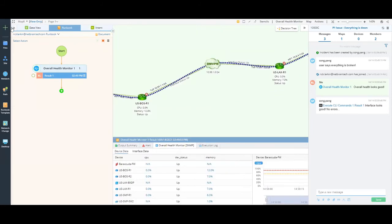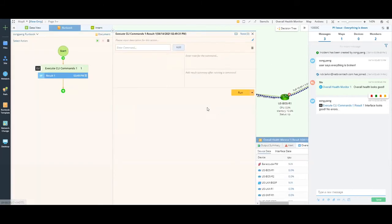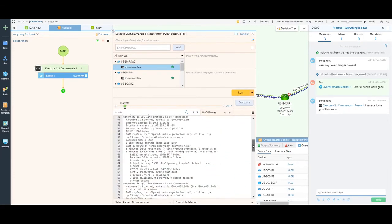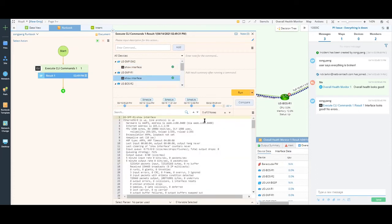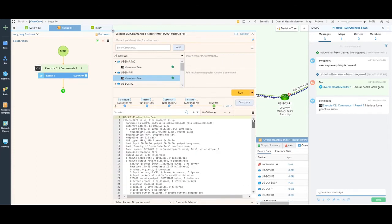Right, so let me go ahead. It looks like Song did troubleshooting as well. So he executed some CLI commands. That's good. He went ahead and ran some CLI commands, maybe trying to get to the root cause. And these are things that I could then also validate and verify. He saved a step, right? If this was probably the next thing I was going to do, now this has been done. This is great.